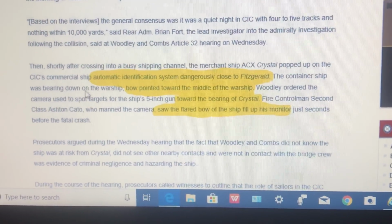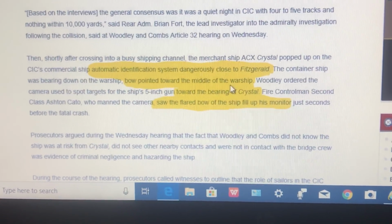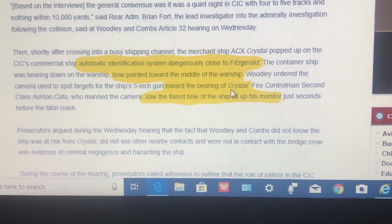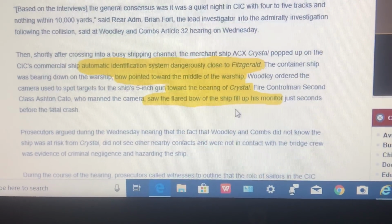The container ship was bearing down on the warship, bow pointed toward the middle of the warship. Woodley ordered the camera used to spot targets for the ship's 5-inch gun toward the bearing of the Crystal. Fire controlman, 2nd Class Ashton Cato, who manned the camera, saw the flared bow of the ship fill up his monitor just seconds before the fatal crash.